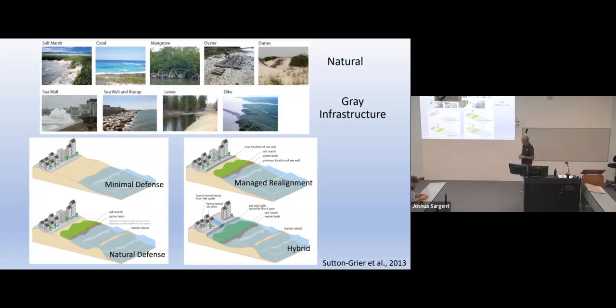You can do a minimal defense, or no defense at all, but I don't think it's going to work. Natural defenses are all green, but something that is also mentioned in the Temmerman work is that we need space to do green. So maybe the solution is going to merge gray and green together.